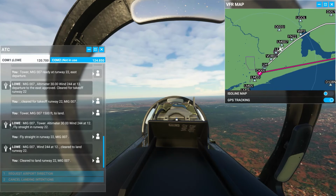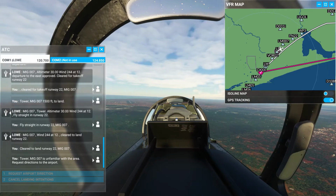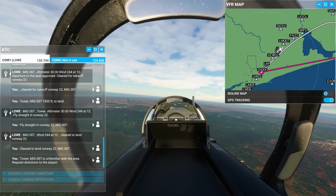We can see it out the window now, but just for the sake of the exercise, Tower MiG-007 is unfamiliar with the area. Request directions to the airport.